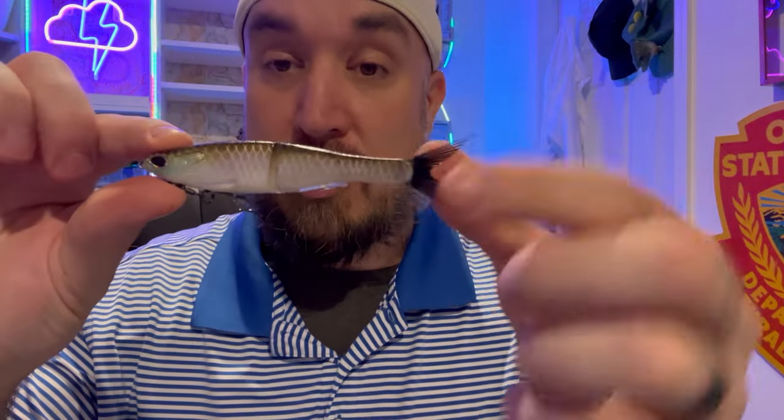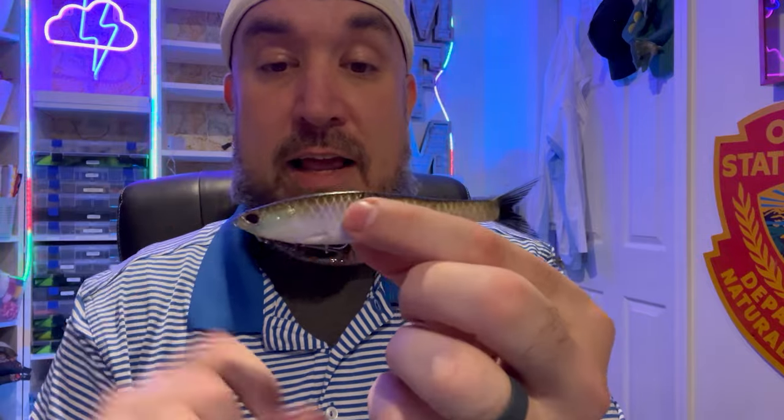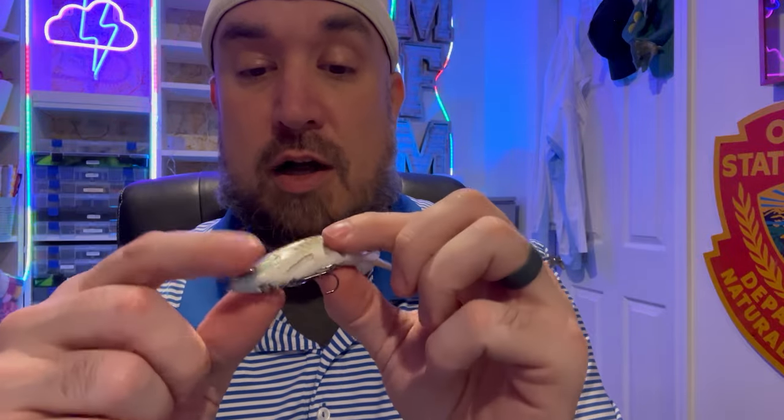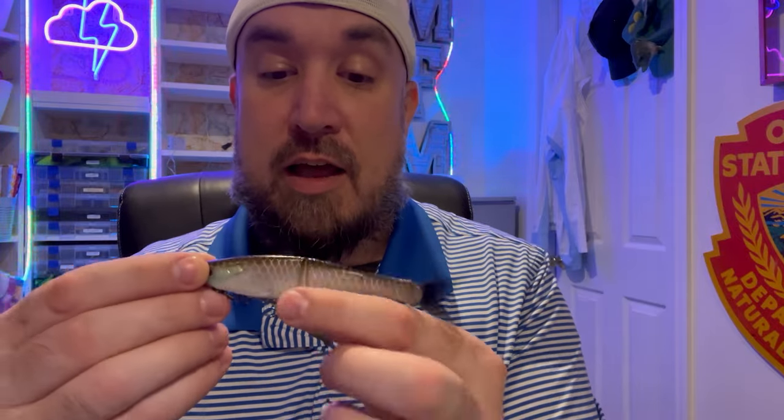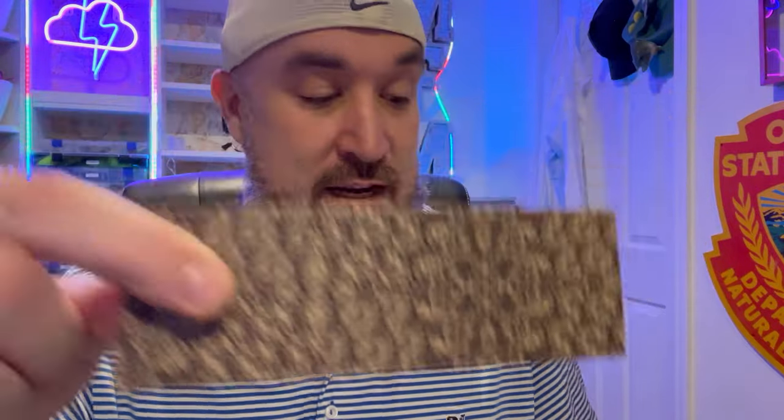And then you guys saw the Nessie 5 from Berkley. This is a nice little gliding bait, super awesome. Natural looking action. I took this out and threw it around for just a little bit just to test out the action. I'm pretty impressed with this. I think this is going to catch some nice smallies. And then lastly, you guys saw me pick up some of these snakeskin foam. I think this is going to make a very interesting pattern for some poppers. That's a really cool snakeskin.